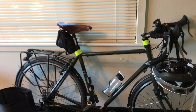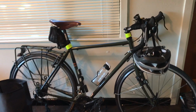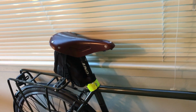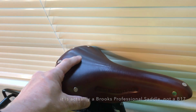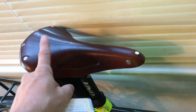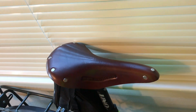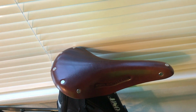Okay, so if you see the new edition on the Fuji, something I'm pretty excited about, and that's partly one of my biggest motivations actually to get out and ride, is the Brooks B17. I believe this is a B17. So it's a pretty cool seat. You can tell it's still brand new. I'm not sure how many miles I got on it. Maybe 30 at the most.